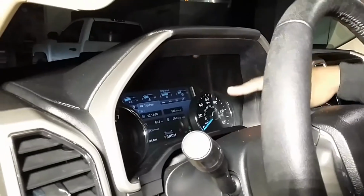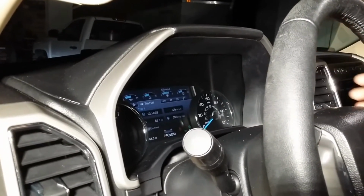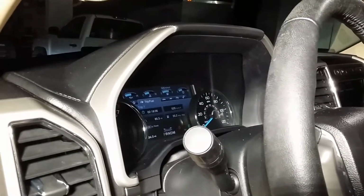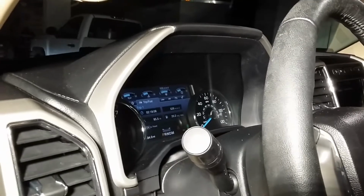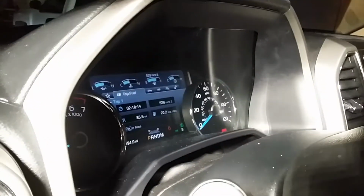If you look up here, it says 529 miles to empty, but I've used a quarter of a tank, so this truck can almost go 700 miles on a tank of gas. I mean, it's really incredible. That's like from here to Texas and beyond. So it's really, really good on gas. And the reason it can go so far is because it has a 36-gallon tank in it.